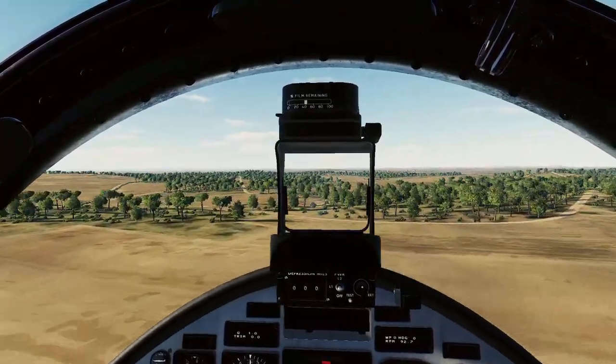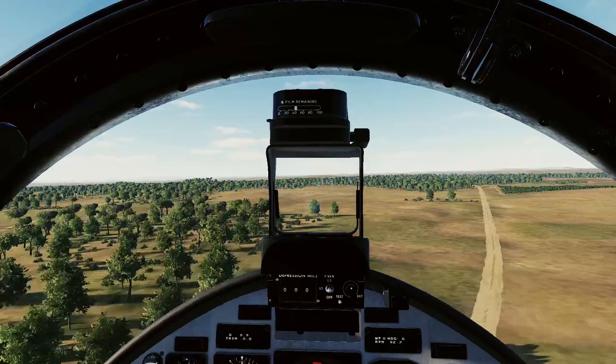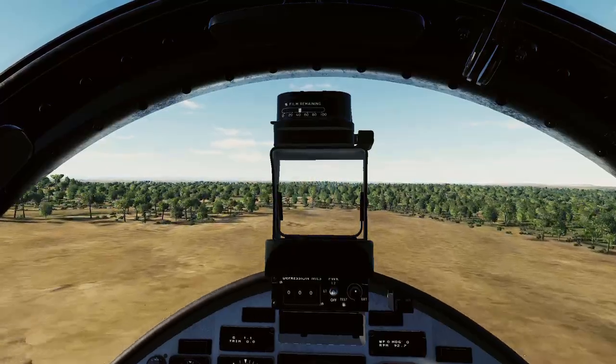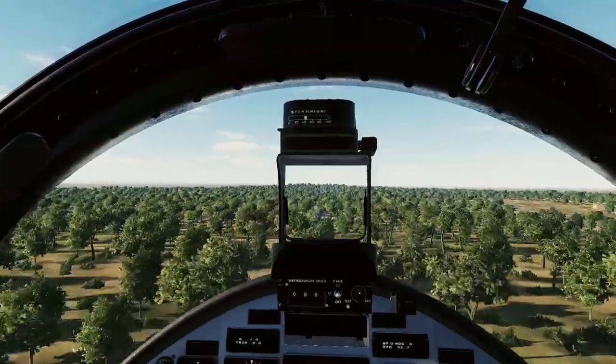Not really. Especially with an airplane that doesn't have a radar or modern avionics with HUD symbology to help the pilot. In DCS World we don't have Impalas, so we approximate with the Aermacchi MB-339. This is a more recent model developed from the MB-326, but they share some similarities and capabilities.